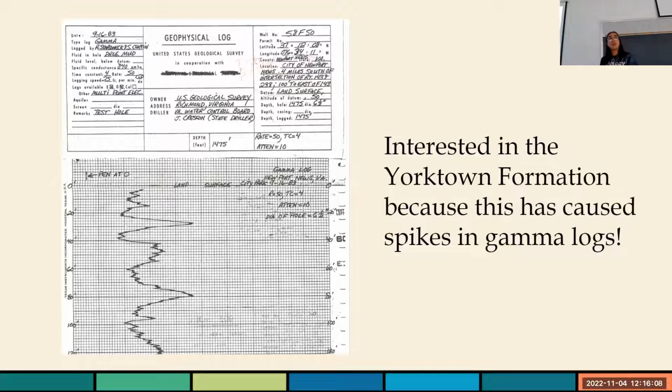However, with a geophysical log, radioactivity spikes can be peaked by uranium, thorium, or potassium. So I wasn't sure if it was the uranium, which would eventually decay into radon, that was causing this peak. And that's why gamma ray spectrometry is important.